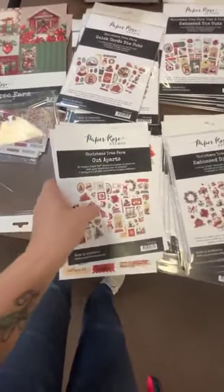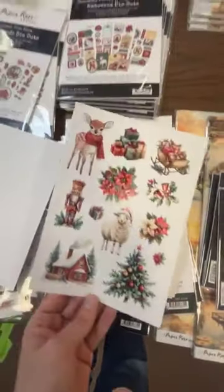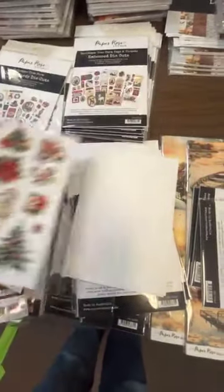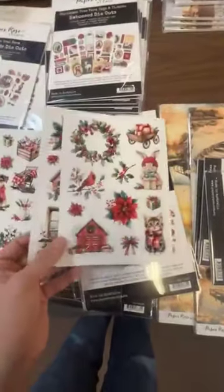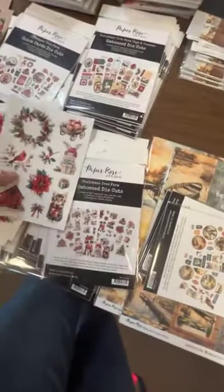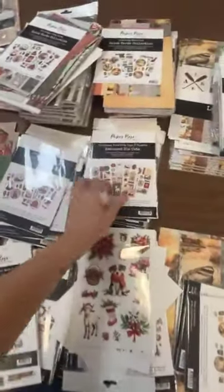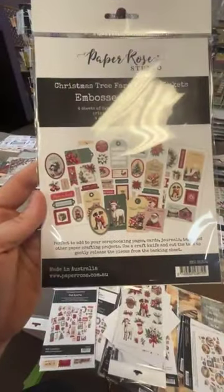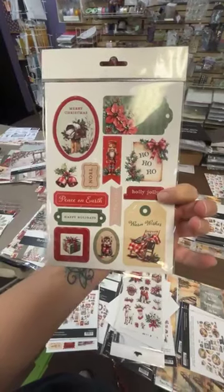All right, so there's the cut aparts. Then the embossed die cuts for Christmas Tree Farm. Check them out. Oh, look at the little deer. Look at the little bunny. This one's so cute. Got that one. And then Christmas Tree Farm embossed tags and tickets. There's that one. Just see those kind of life size there.